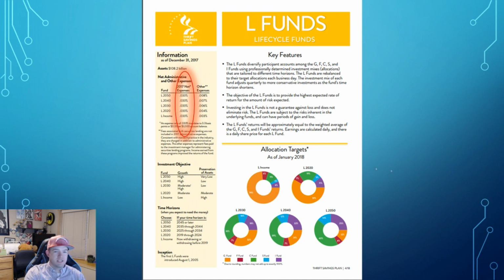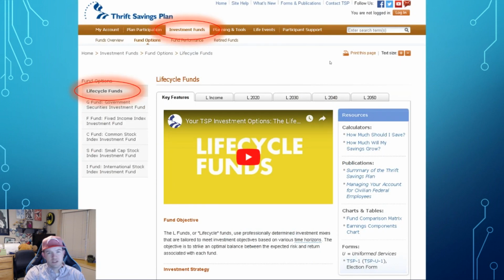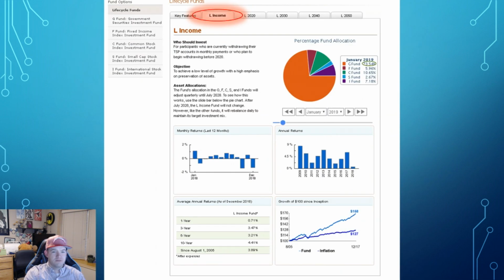So let's go over what the differences of the funds are. So here's another little page of it, and you can see how the expected return is a little bit higher based on when it's going to mature. So let's go over some of the funds. As you can see, this is how you get to the page. You click on investment funds at tsp.gov, and then life cycle funds, and you have this awesome life cycle funds key features page. So we'll start off with the L income fund.